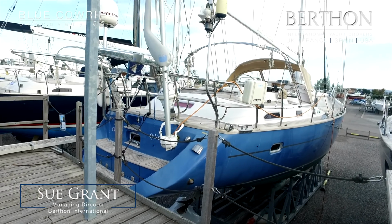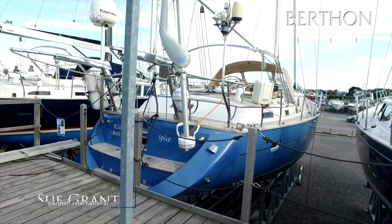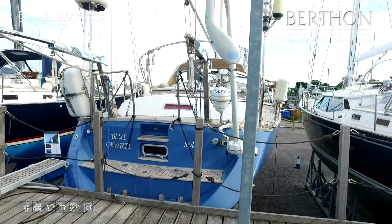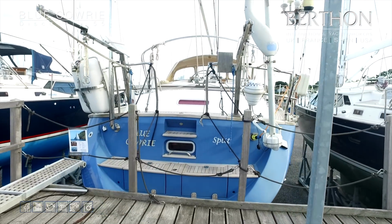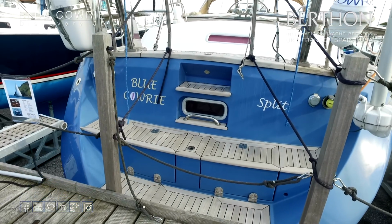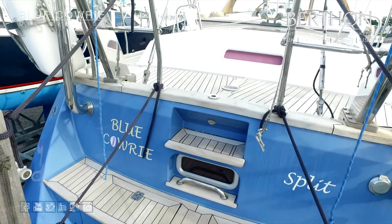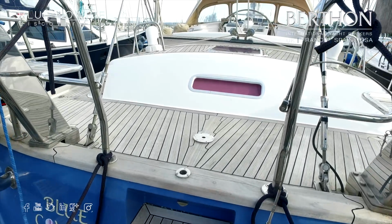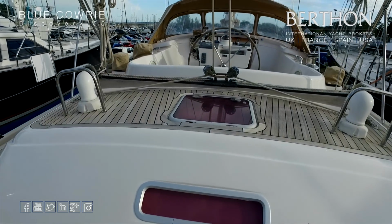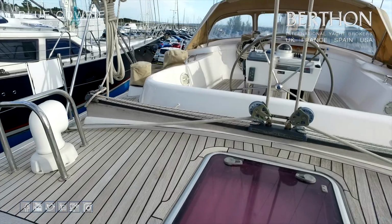Here is the Discovery 55 Blue COWRIE. She is from 2006. She is here with us in Lymington. She has a mid-blue hull, and I'm afraid that it sustained some damage on the way back from Gouvier, which was her previous home port. So a new owner will have the advantage of new paint in a colour of his choice.